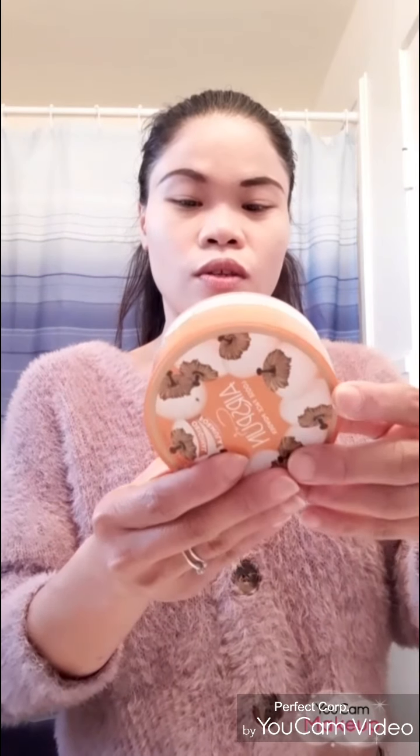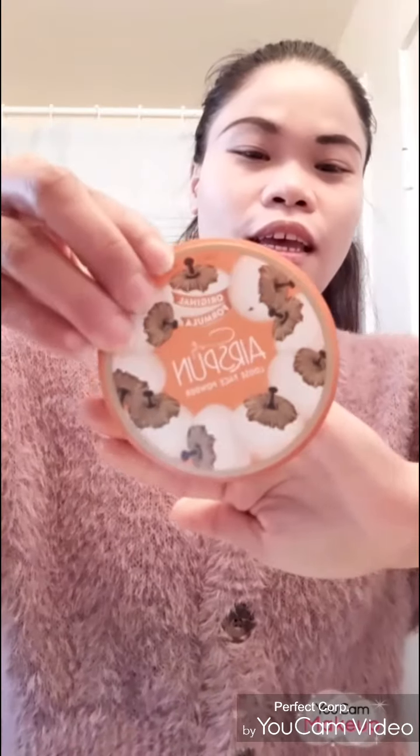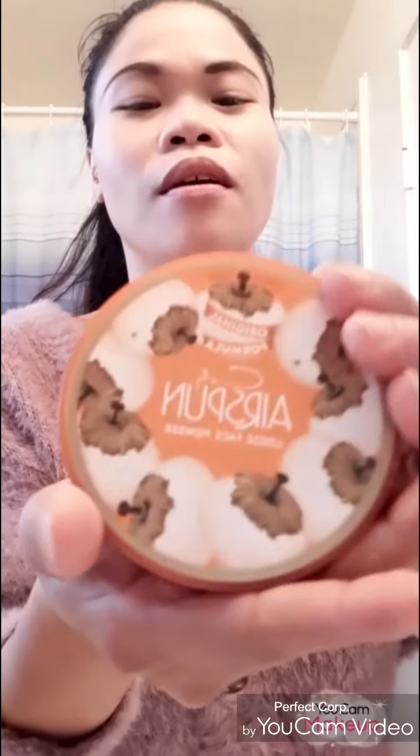I forgot this, my powder. Na-dry na yung aking foundation, so I'm using this, my finished loose face powder, translucent extra coverage. Yan po siya. Loose face powder. Konti-konti lang kasi dry na siya. Pat lang natin ang ganyan.